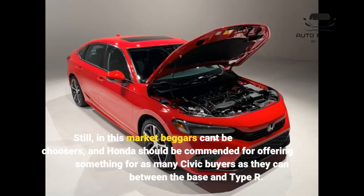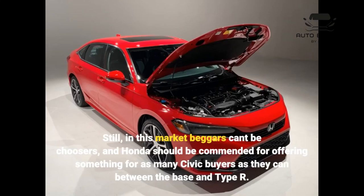Still, in this market, beggars can't be choosers, and Honda should be commended for offering something for as many Civic buyers as they can between the base and Type R.